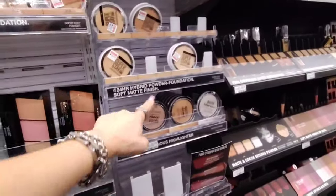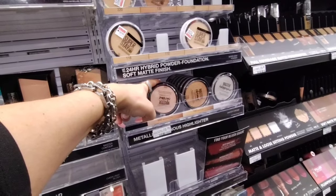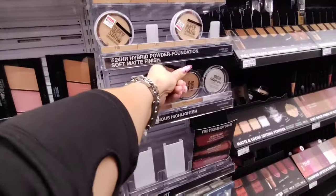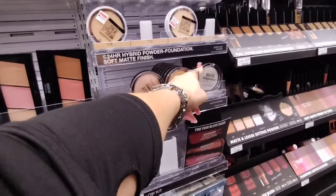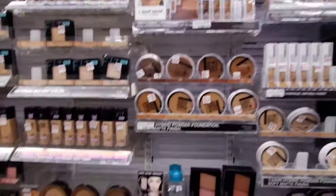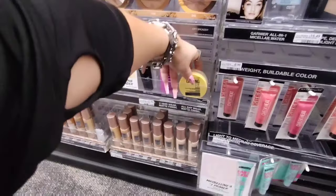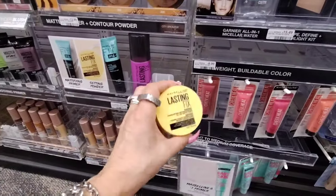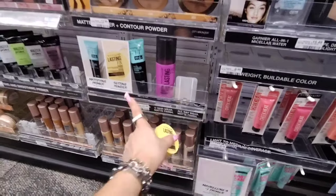Actually, I do need a highlighter. I kind of like this color. This one might be good, too. I also need a skin brightener. I mean, I need some stuff, but I'm just not seeing it here, and that stinks. This is banana, $11.49. That's not bad. Matte Poreless.